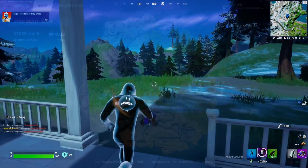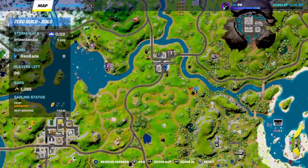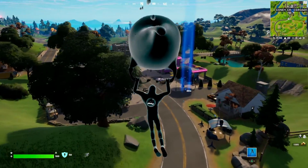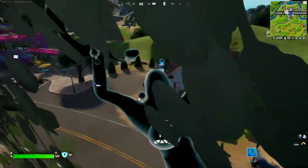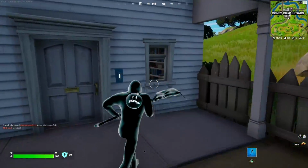Now that we've got one doorbell broken, let's head over to Coney Crossroads, which is located southeast of here. And at the small house right next to the reboot van and the ice cream shop, you'll be able to break their doorbell too.